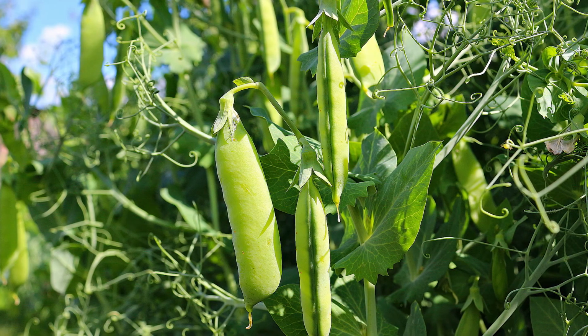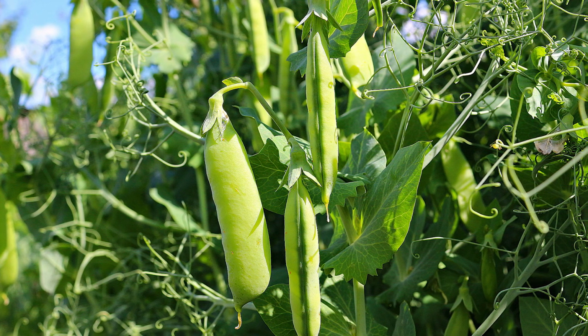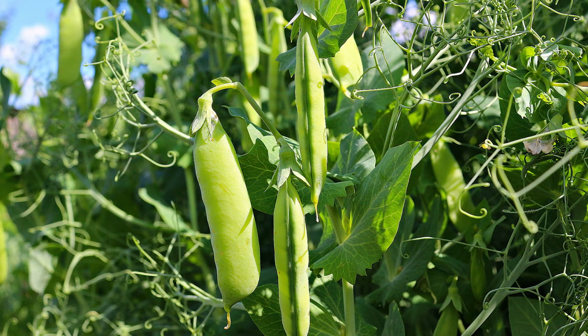So the perfect example of this is snap peas. Snap peas take like no work to grow whatsoever. You just have a little trellis or something they can climb on. You put the seeds in the ground, or the peas in the ground, and then they'll just climb up and produce a bunch of pods. You pop the pods off, stick them in your mouth. There's like no harvesting really.